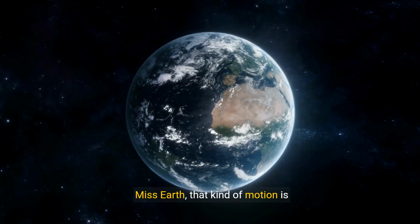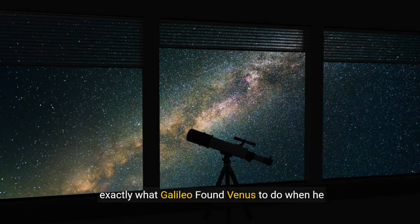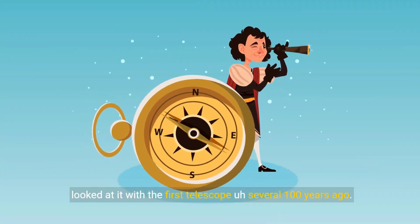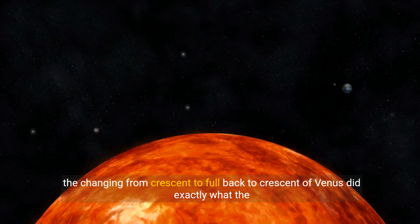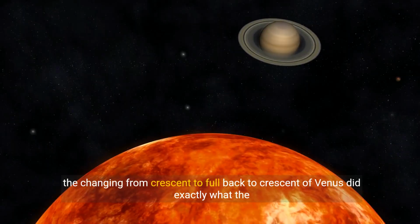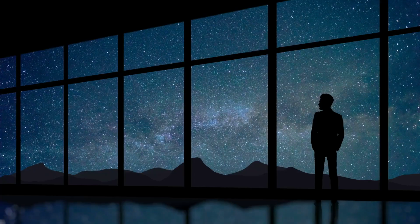Now, that kind of motion is exactly what Galileo found Venus to do when he looked at it with the first telescope several hundred years ago. And Galileo found that the waxing and waning, the changing from crescent to full back to crescent of Venus, did exactly what the sun-centered hypothesis predicted, and not at all what the Earth-centered hypothesis predicted. That's one of the lines of evidence that the Earth is not the center.